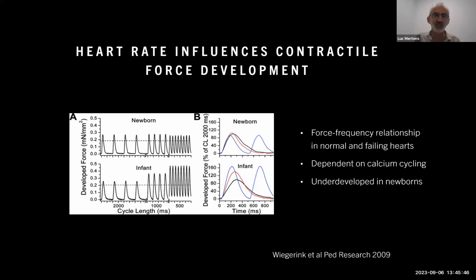and how much you can release and pump back into the SR. Now, the difference of newborn versus infant is that in a newborn, the sarcoplasmic reticulum is very immature. A newborn baby is born with an immature sarcoplasmic reticulum. That means, and this is from experimental data, a very nice paper, 2009 in Pediatric Research, where they looked at the force-frequency relationship in newborn versus infant.